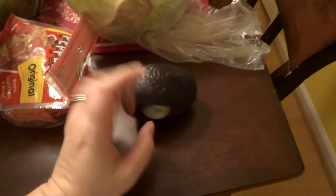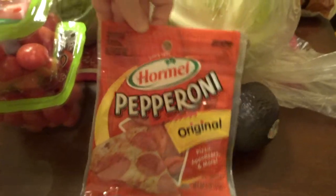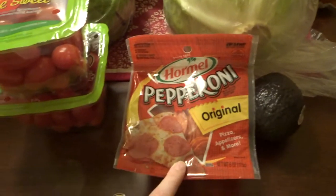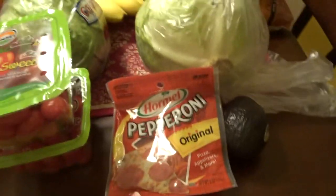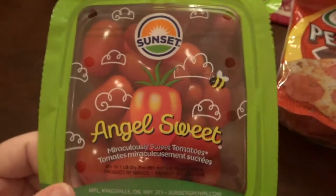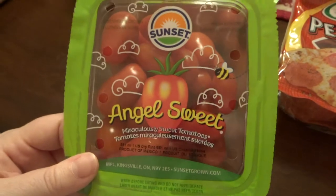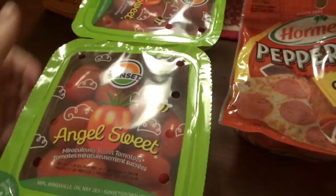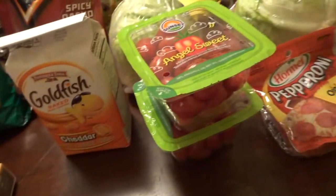I grabbed an avocado for Taco Tuesday, and this is kind of my splurge. I really love avocado. Grabbed pepperoni. This is kind of my splurge snack. I have figured out that I like just grabbing a few of these and going, so I grabbed another pack of those. These are also one of my guilty pleasures. I love these tomatoes, and I just eat them as a snack, just grab one or two. And I also needed some for taco night as well, so I grabbed two.